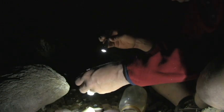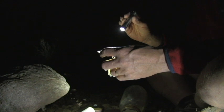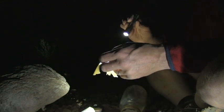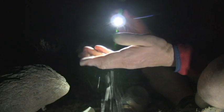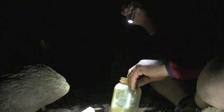What's this? More. Public Resources Code 1967. 20-acre placer claim. I don't know. There's really nothing that makes any... Look at this. It's just crumbling to dust. The paper is. I'm going to put this paper back in as best that we can.